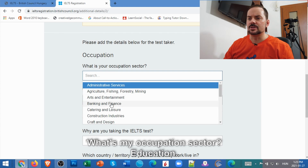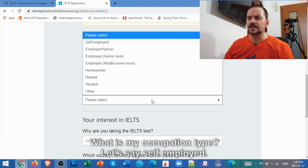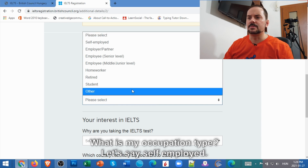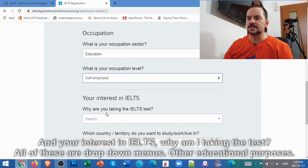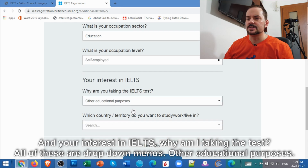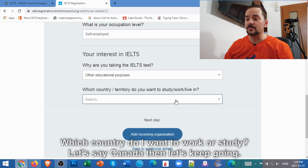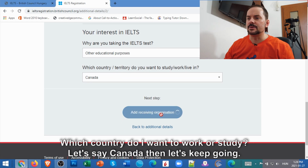What's my occupation sector? Education. What is my occupation type? Let's say self-employed. And your interests in IELTS. Why am I taking the test? All of these are drop-down menus. Other educational purposes. Which country do I want to work or study? Let's say Canada. And then let's keep going.